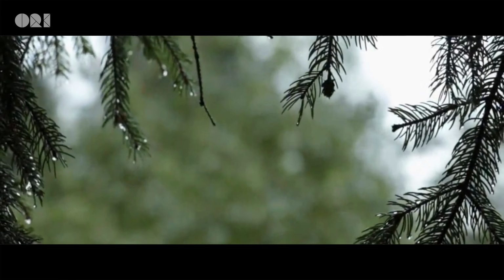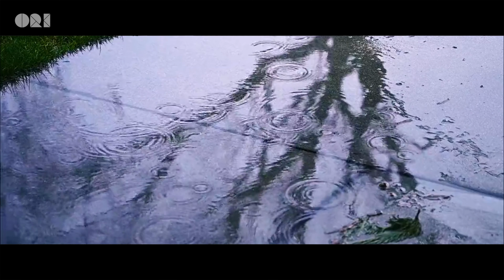Ask anybody from Seattle what it's like to live there, and they'll probably tell you about the rain. Don't listen to them. It's all a lie perpetuated to keep us from moving here. I mean, look at this place.